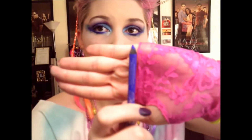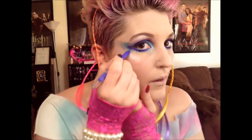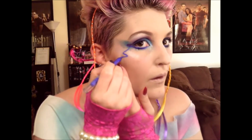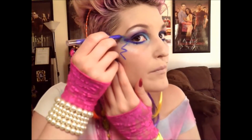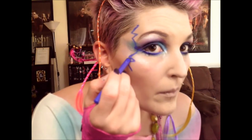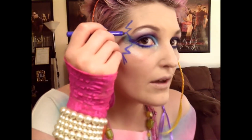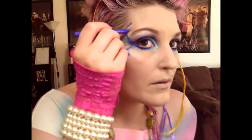Now, I'm going to take this same blue Kohl pencil by Rimmel, and I'm just going to draw a lightning bolt, like that. It doesn't have to be neat, it doesn't have to be neat at all.